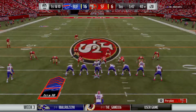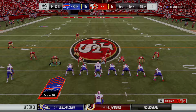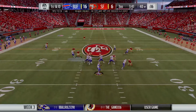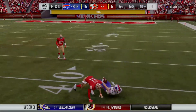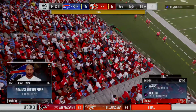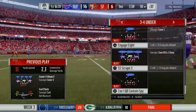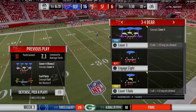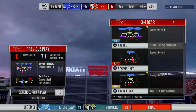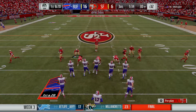Set! 3-19! On first down, Allen. He's got his man. It's Andrews. And they've got it well across midfield down to the 40 before it's all said and done. So following the hold, they're in a bit of a hole here with a 1st and 20.